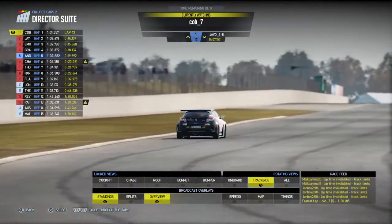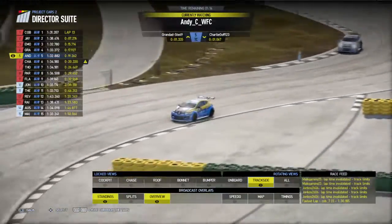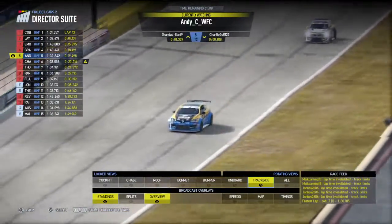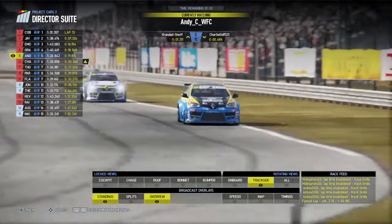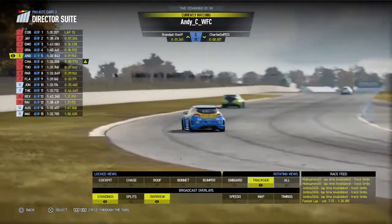as it looks like he's coming up on a lapped driver there, and he's still trying to chase down as he comes through the last corner now. Grandad Steve, he's got a 2 second gap. Let's see what the lap times were that time around. So Grandad Steve did a 1:40 that time around, with Andy doing a 1:32, so he's on pace as Andy at the moment. He's trying his best.